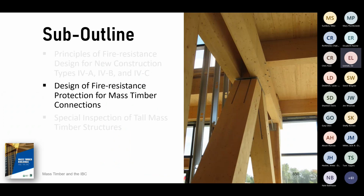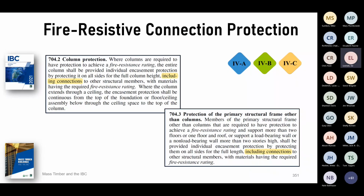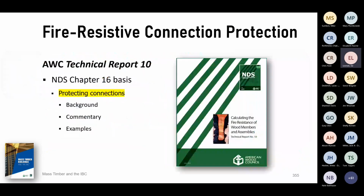All right, let me see if there's anything. Oh yeah, and then connections. So we talked about the little clips. We saw some pictures of that stuff, but there are other ways of connecting, especially walls to the ceilings. A lot of times you're going to put little angle irons in there, things like that. But however they're connecting these, you need to make sure that connection is not going to fail, right? If you need a 2 hour floor ceiling assembly, whatever's connecting that to the beams or the columns or the walls, you need to make sure that connection gets protected for 2 hours as well, of course.